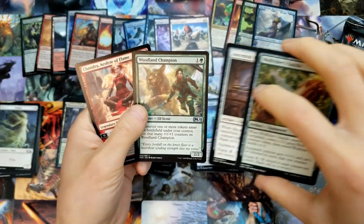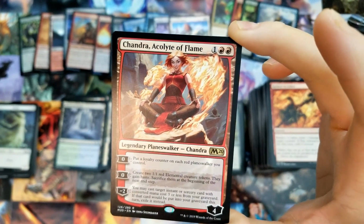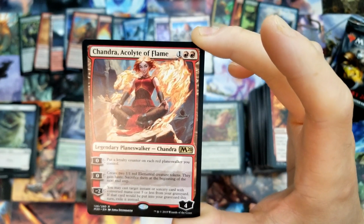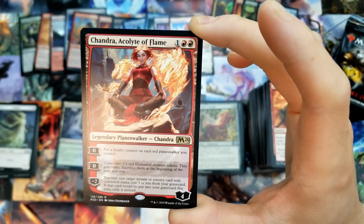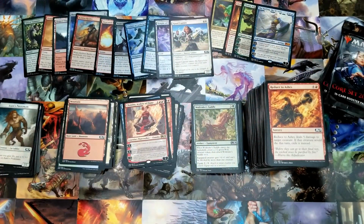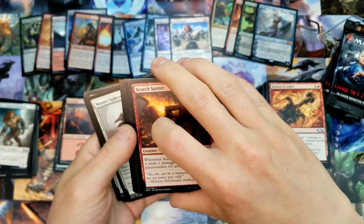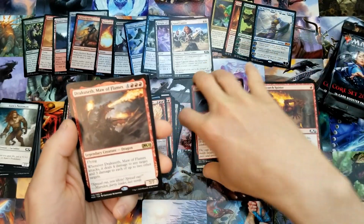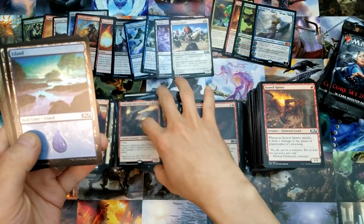There's a Chandra there, the rare Chandra. Put a loyalty counter on each red planeswalker you control; 0: create two 1/1 elemental creature tokens, they have haste, sacrifice them at the beginning of the next end step. And then -2: you may cast target instant or sorcery card with converted mana cost 3 or less from your graveyard, and then you exile it. It's kind of cool. I think, especially lately, with the 3-drop planeswalkers, there's almost certainly room to play them in something. Drakuseth. Is this part of the cycle or is this a separate cycle? Ooh, there's a foil Island.